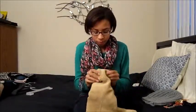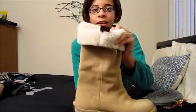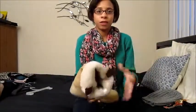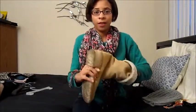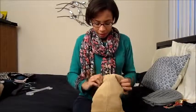And these have, I don't know if you can see, I can roll it down. But it has all this fur. You see all this fur? This is throughout the whole shoe. You know how some shoes just have the fur on the top, and not the bottom? There's fur all the way through to the toes in here. They're just amazing.